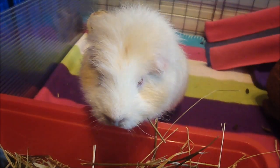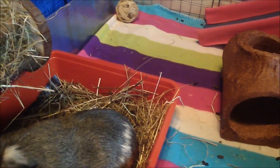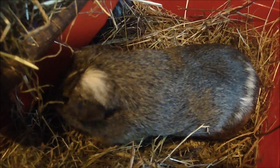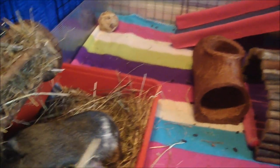It is the morning right now, it's about 9:30. This routine is usually what I do at uni as well. So the piggies have woken up and they are having some hay. I put in quite a lot before I go to bed so that they've got some to munch on.